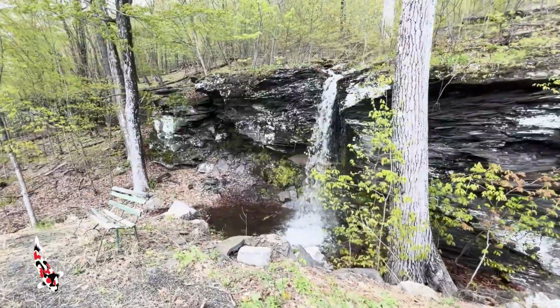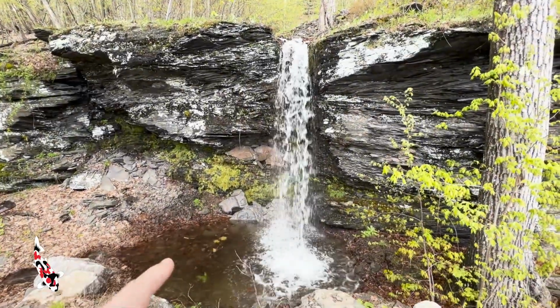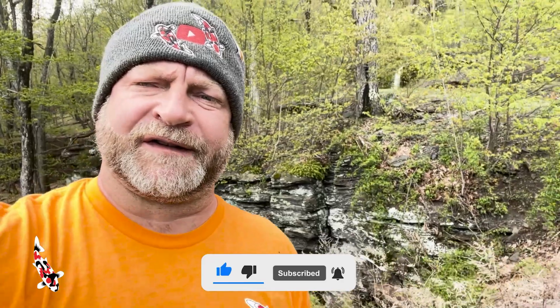Tell me the bottom one isn't amazing. Like I said, in the summertime, heavy rainstorm, could you imagine sitting down in that pool of water and that waterfall cascading on your head? So don't forget, when you're out in nature, to look around. You'll never know what you'll see around the next corner.